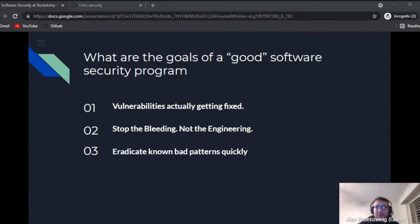The third most important thing is to eradicate known bad patterns quickly. I think this one's a bit of an emerging trend. Most security programs will periodically identify bad patterns in their applications, whether an SQL injection from a pen tester, insecure deserialization from a bug bounty hunter, or an indicator of code base compromise like we saw in SolarWinds. It's important to be able to quickly search across your code base for bad patterns and ensure it gets fixed in all of your applications rather than just one.